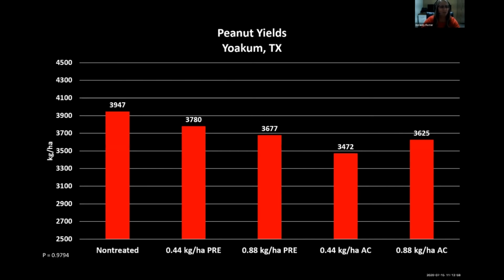Just as in Seminole, peanut yields in Yoakum were similar to the non-treated weed-free control shown in this graph in kilograms per hectare along the y-axis.